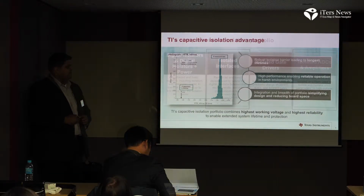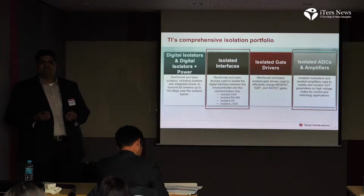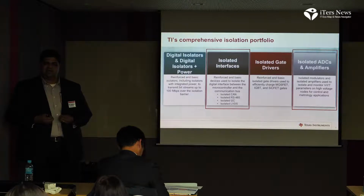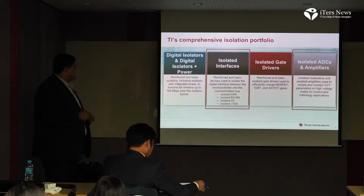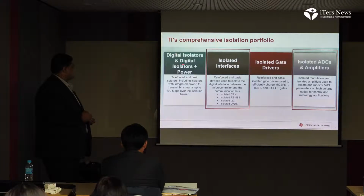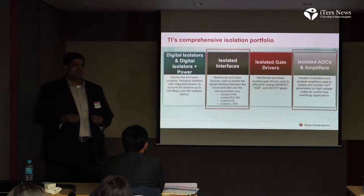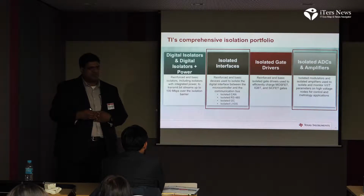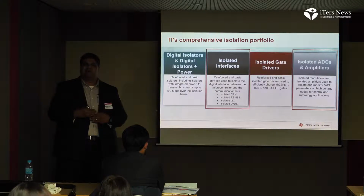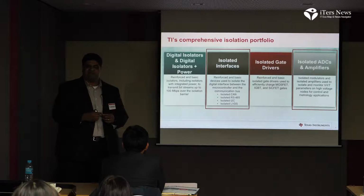The other point I'll make is, what have we done with this very exciting technology that we've been able to create over the past few years? TI has a very comprehensive isolation portfolio. We've got digital isolators and digital isolators plus power. Basically, with the digital isolators we've got multiple channel counts, and we've been able to get some of the smallest form factors in the world by putting up to 6 channels in very, very small packages.